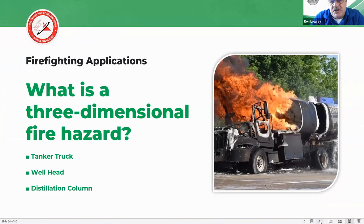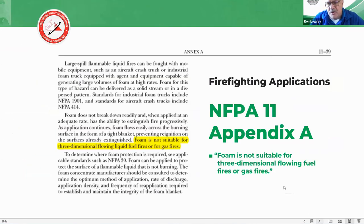So we talk about a three-dimensional fire, and what is that? That's fuel that's burning from an upper plane to a lower plane. We think mainly in the fire service about tank truck fires. That's probably the most common three-dimensional Class B fire we face. But if you're in an area like Western Pennsylvania where we have a lot of Marcellus gas well drilling, we have had some wellhead fires, as well as if you have some refineries in your area, you may have distillation columns. That seems to be one of the more common fires at a refinery, a fire within that distillation column. So again, all three-dimensional fires.